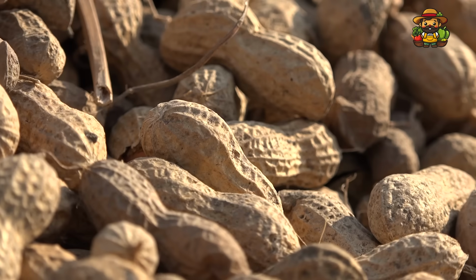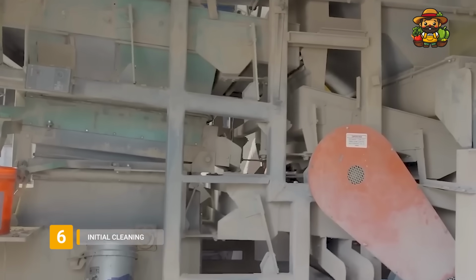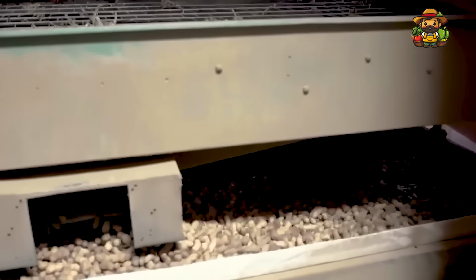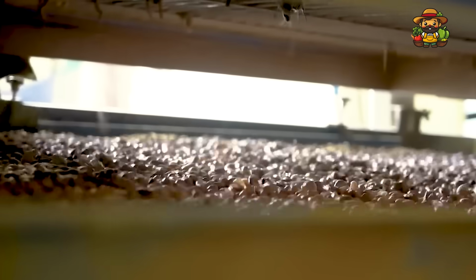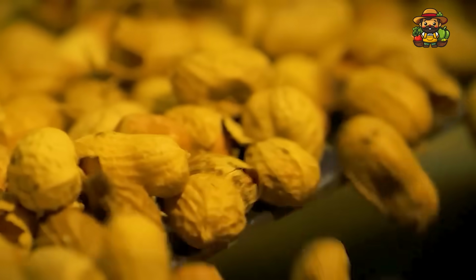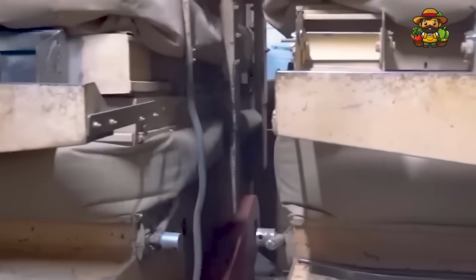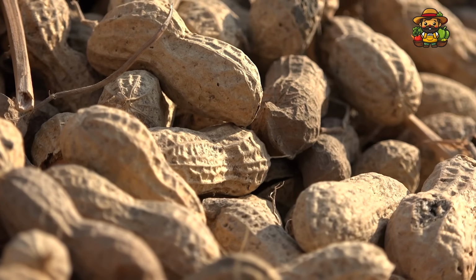Once the peanuts are sufficiently dried, they are transported to processing facilities, where the first step is to clean them. The harvested peanuts are usually mixed with dirt, stones, twigs, and other foreign materials. To remove these impurities, the peanuts are passed through a series of screens, blowers, and gravity separators. Screens help to sift out larger debris, while air blowers remove lighter materials like dust and leaves. Gravity separators use vibration and airflow to sort the peanuts based on density, helping to remove any remaining stones or heavier debris.